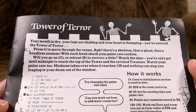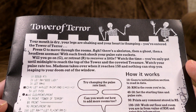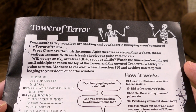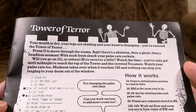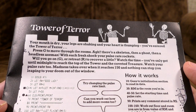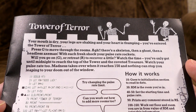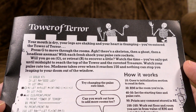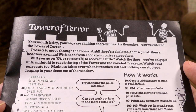Your mouth is dry, your legs are shaking, and your heart is thumping. You've entered the Tower of Terror. Press G to move through the rooms. There's a skeleton, then a ghost, then a headless axeman. With each fresh shock, your pulse rate rockets. Will you go on, G, or retreat, R, to recover a little?